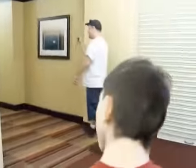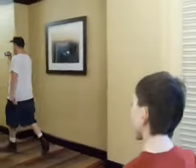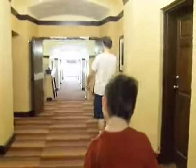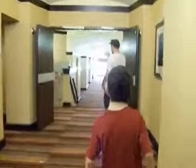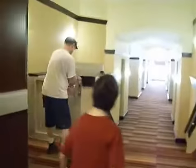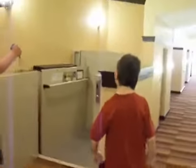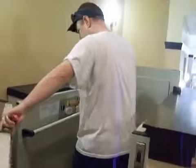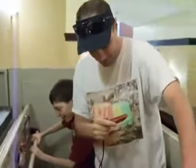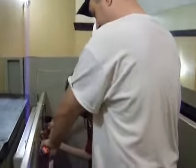All right, we are here at the Sheraton Hotel Roanoke with TJ, and we are going to ride... That's what we're going to ride. A Concord elevator. Here it is. Wow, TJ. Look at that. Well, you're about to. Now hold on to the railing. Let me make sure the door shuts. And down we go.